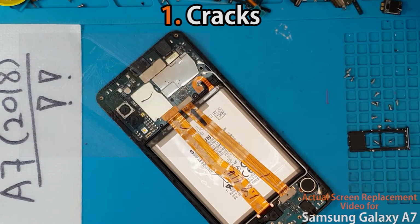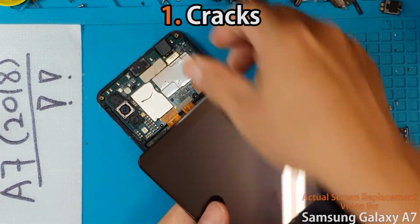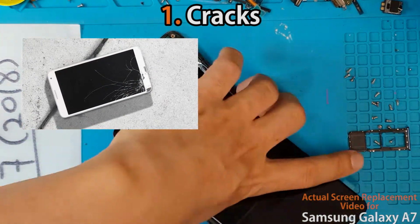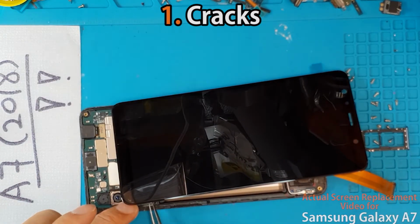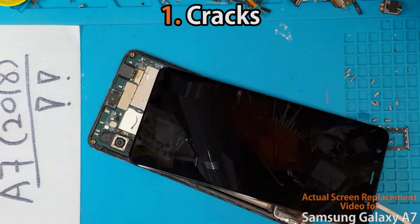If the touch functionality is not working, you need screen replacement. If parts of the UI, if you can't see some icons, if they're not displayed anymore, or the UI was shifted to another part of the display, you need screen replacement. So that's the gist of it. Cracks is the most common.